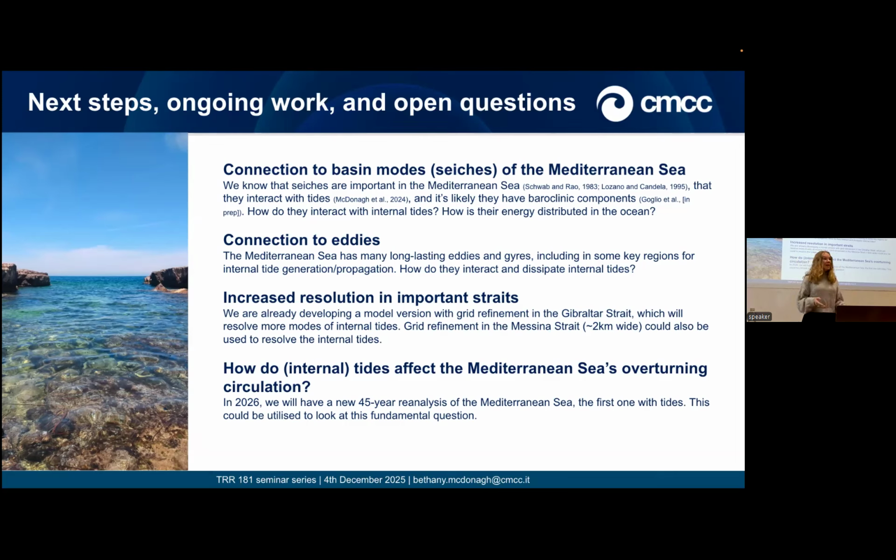Something else that's going on in the group right now is development of a grid refinement in the Gibraltar Strait, so having a kilometre scale resolution here. And this could help us to understand the internal tide generation there even better than we do now. We could also expand this to the Messina Straits, which is the small gap between mainland Italy and Sicily, which is not really resolved in our models now. We know that internal tides are probably generated here, but there's not really a model that can resolve it yet.